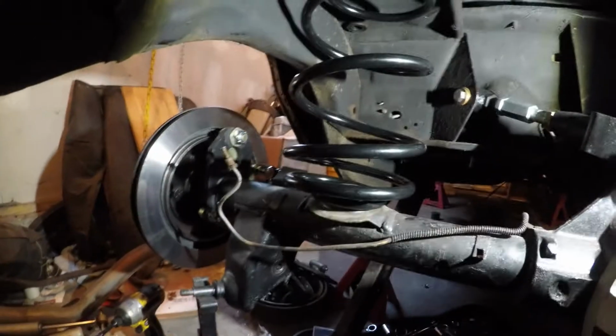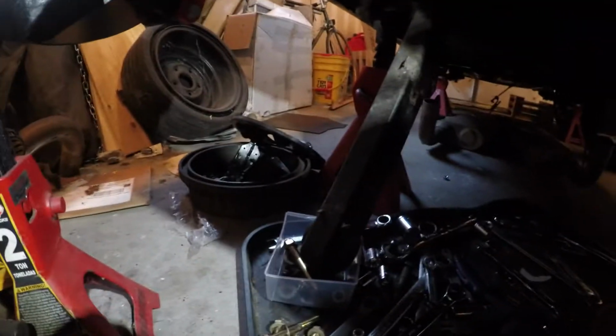Gets the job done. Same on the other side. You can see right there, same deal. The springs are in on both sides. And I just dropped this lower control arm.